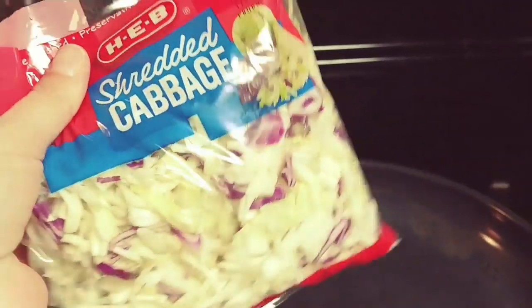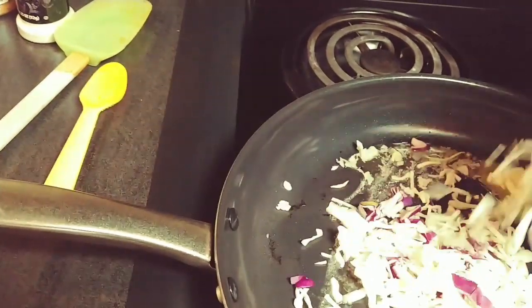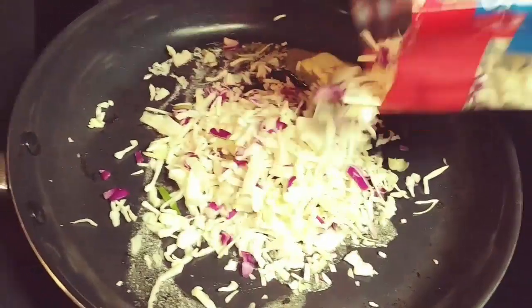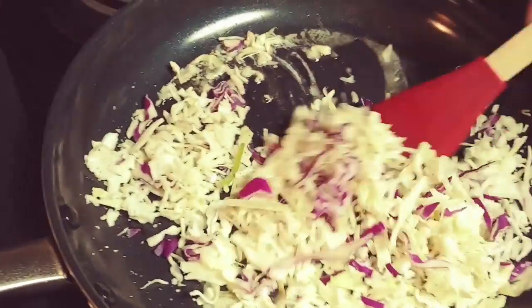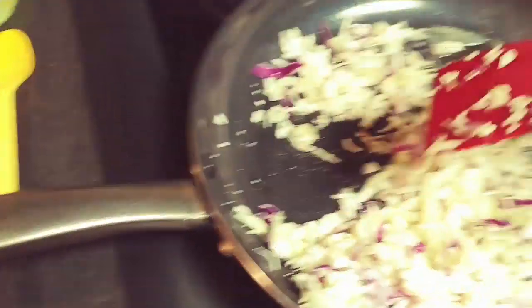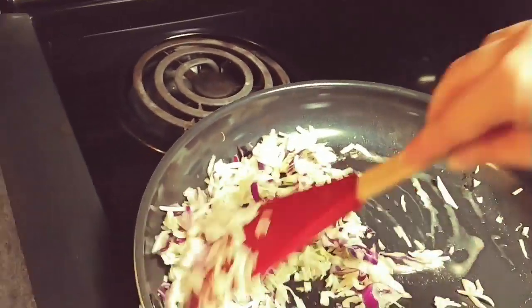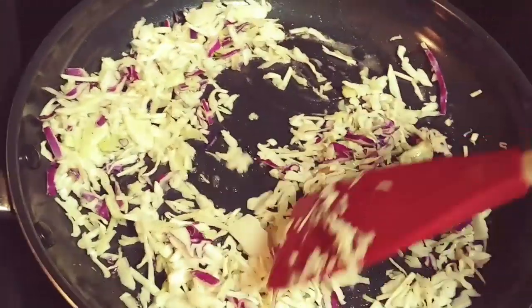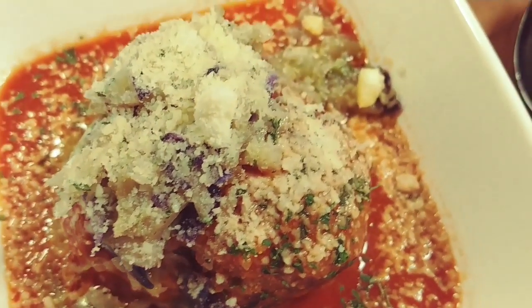Meatballs. Meatballs? Yeah. While those were simmering, I sauteed some shredded cabbage with some butter, salt and pepper, and seasoned salt. We topped off our meatballs with our sautéed cabbage and some Parmesan cheese. This was such a delicious dinner.